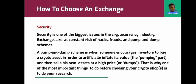So how to choose an exchange? Before you just go into the cryptocurrency community or market to choose an exchange, you must look at some things, and one of them is security. Security is one of the biggest issues in the cryptocurrency industry. Exchanges are at constant risk of hacks, frauds, and pump and dump schemes.